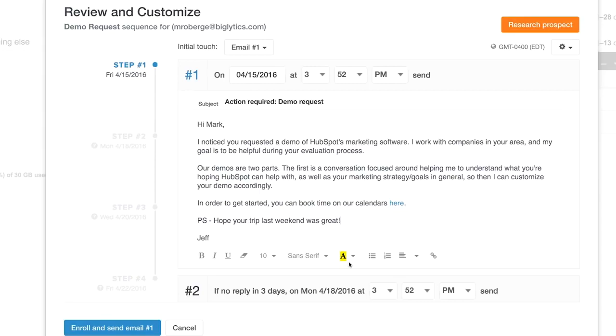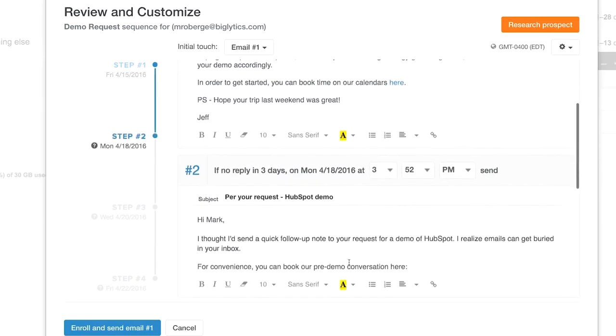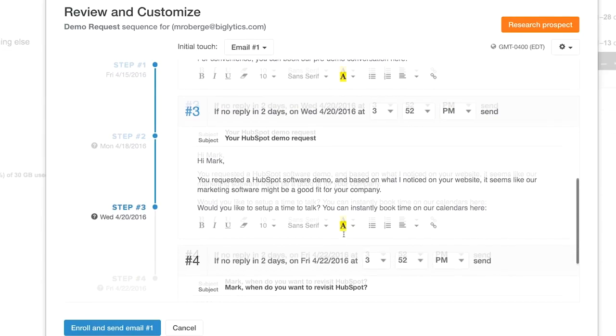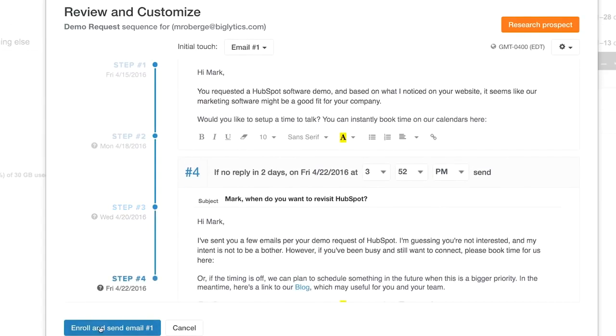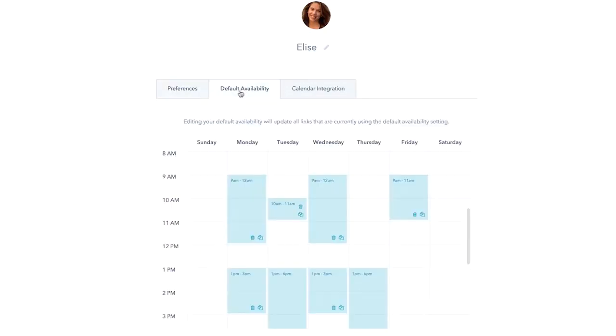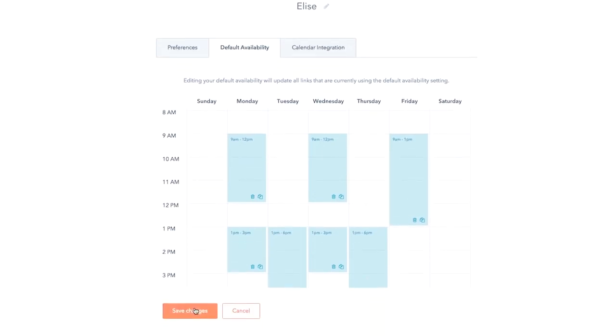Sequences lets you automate other parts of your process too. With a single click, you can tee up emails to a prospect and set reminders for yourself, creating tasks in your CRM. You've identified your prospect, reached out, and it's time to get a meeting on the books. Instead of the usual back and forth it takes to find a time, HubSpot Sales connects to your calendar to do the work for you.